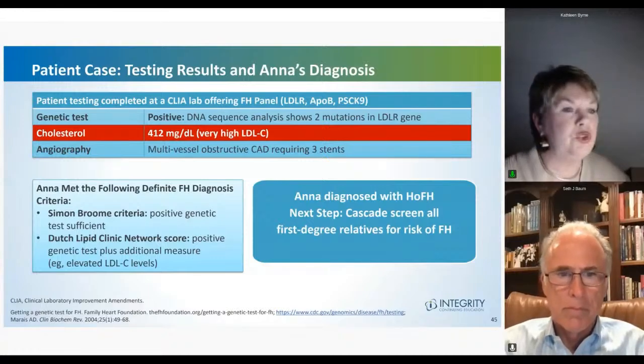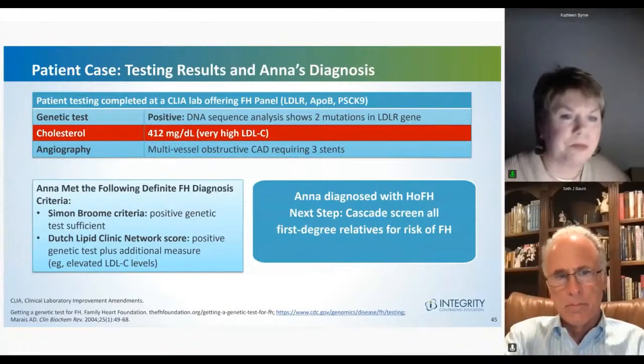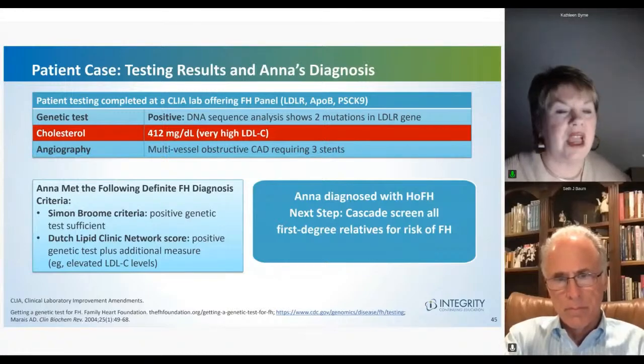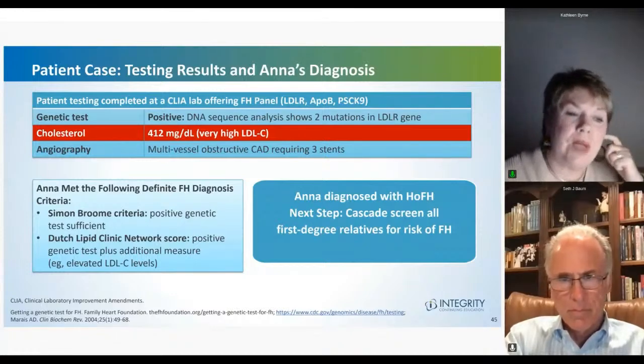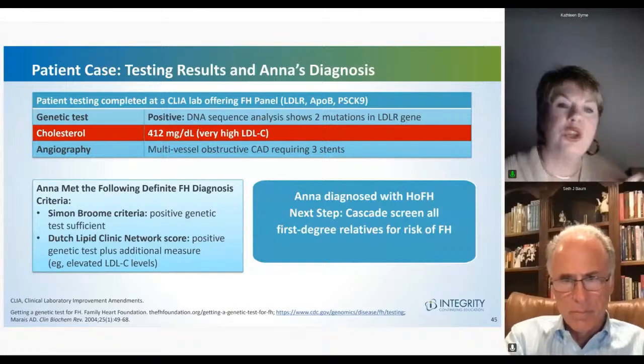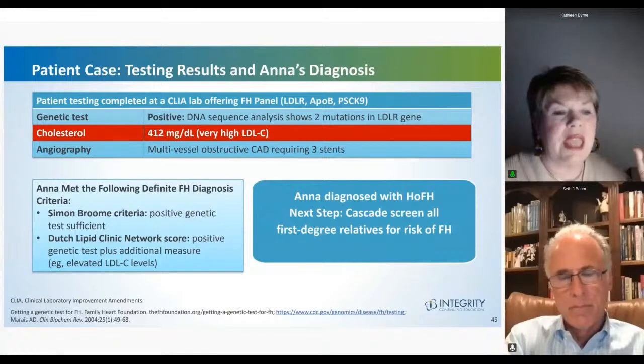So it looks at what is your baseline LDL level, and then do you have any physical findings? Is there a family history of coronary disease, etc.? So you can be diagnosed with this from a phenotypic perspective as well as a genetic perspective, although we would certainly encourage genetic testing. So Anna, of course, was diagnosed with HoFH while she's being treated and getting her coronary disease to be managed as well. We're looking at cascade screening all of her first degree relatives to see if they have a risk of having FH.